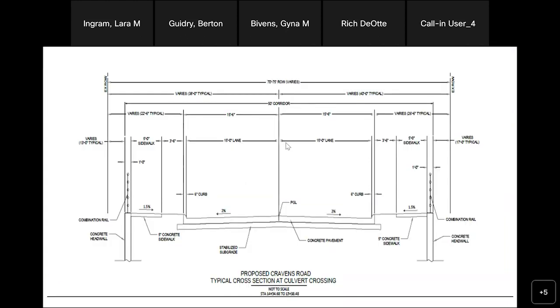This shows a typical section. This is a section cut at the proposed culvert crossing. Here you can see this will be concrete pavement. We're going to have curbs, and then 5 foot sidewalk on each side. Here's the head wall for the culvert, and we will have handrails along there at the culvert.